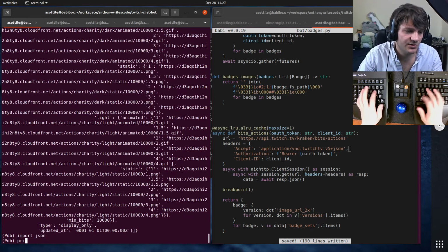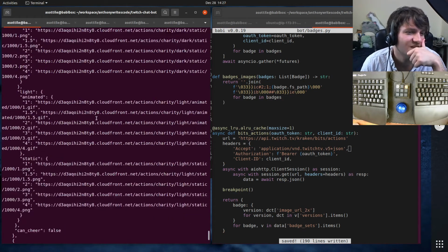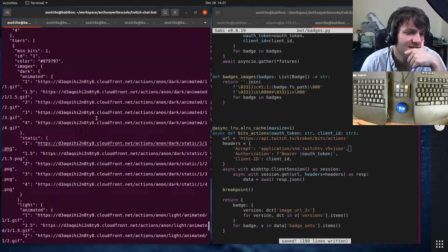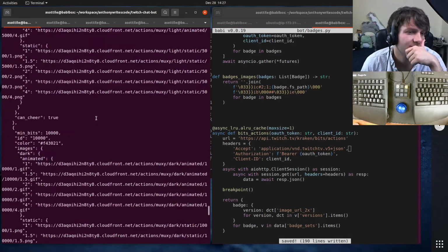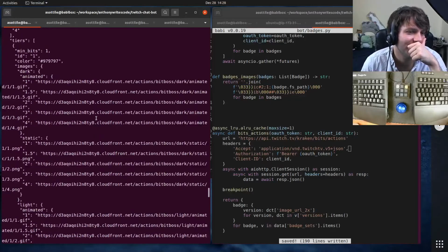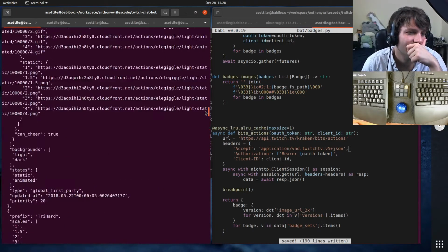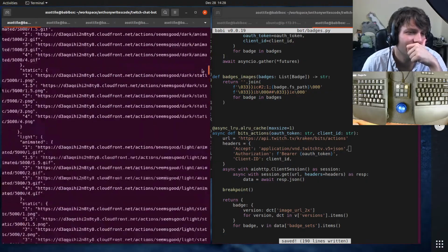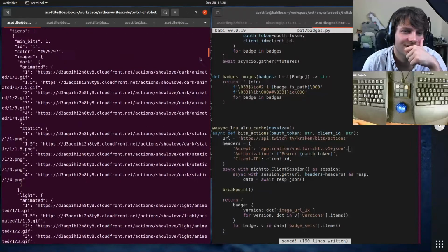Import JSON, print json.dumps data, indent equals 2. Actually, let's do indent equals 1. Make it really hard to see. This output is huge. Holy shit. I don't even know what the structure of it looks like. Oh my god. Is this just gonna go off my screen? It's still going. It cuts off.